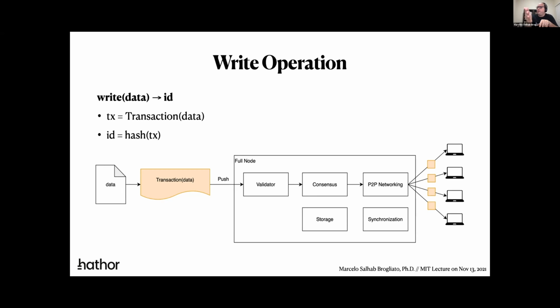It's stored locally. And then the synchronization model is responsible for connecting and syncing, keeping all peers in the network synced, having the same copy of the database. And the peer-to-peer network model will relay your transaction to all other peers. Then the peers will relay to their own peers and so on until every computer in the network has a copy of your transaction. That's a write operation in a blockchain. We will see much more further how it works.